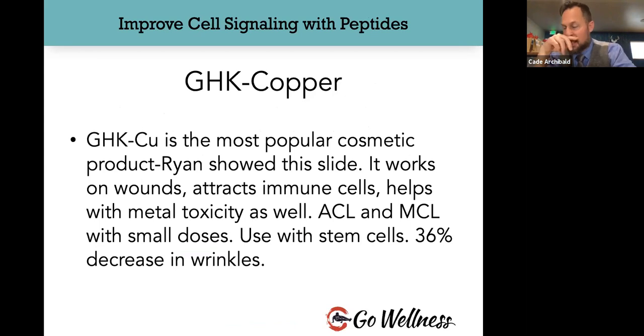It attracts immune cells. So you can use this not just for your face. It's really good at protecting the skin because it does stimulate stem cells, which we'll get into in a minute. But it also can be used if you have a muscle tear like an ACL and MCL. And Ryan Smith, one of the founders of TaylorMade Compounding, an innovative pharmacy that produces these peptides, has shown that the copper peptides can help heal meniscal tears.